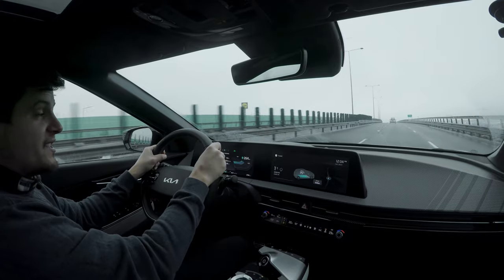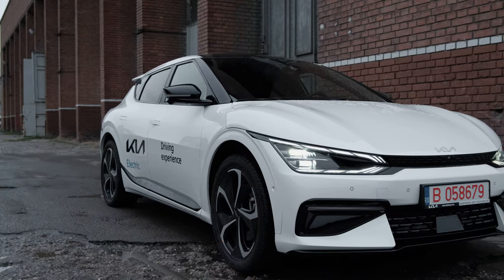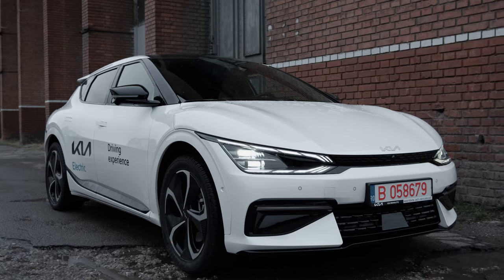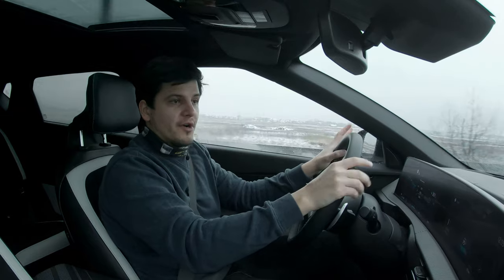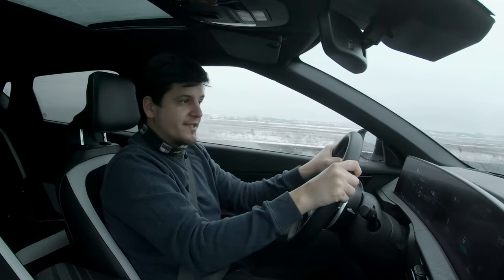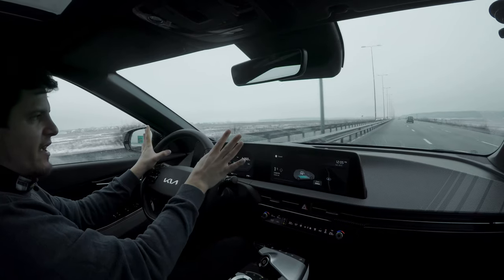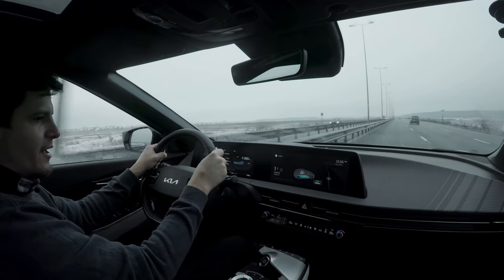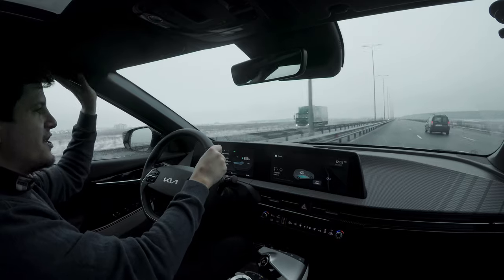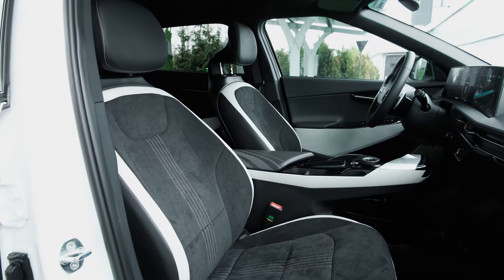But the EV6 and IONIQ 5 not only look very different on the outside and on the inside, but they also drive quite differently. The Kia is set up more for sportiness, while the Hyundai is a more relaxing, comfortable type vehicle. This is reflected in the interior as well. The Kia does genuinely feel sportier. I mean, in this GT line model, you get this black headliner.